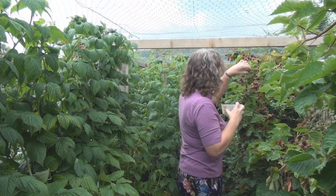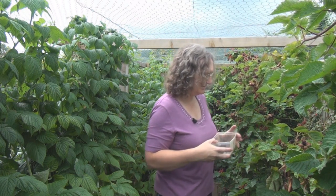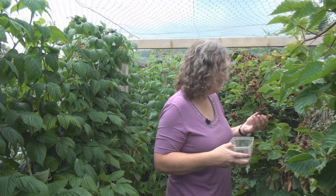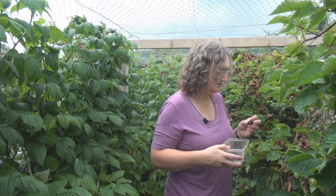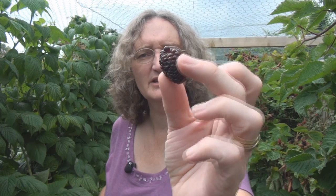I think I might use this early crop to make me some blackberry jam. Oh, that's a funny shaped one. It's like a mutant. It's kind of a heart-shaped blackberry. Cute.